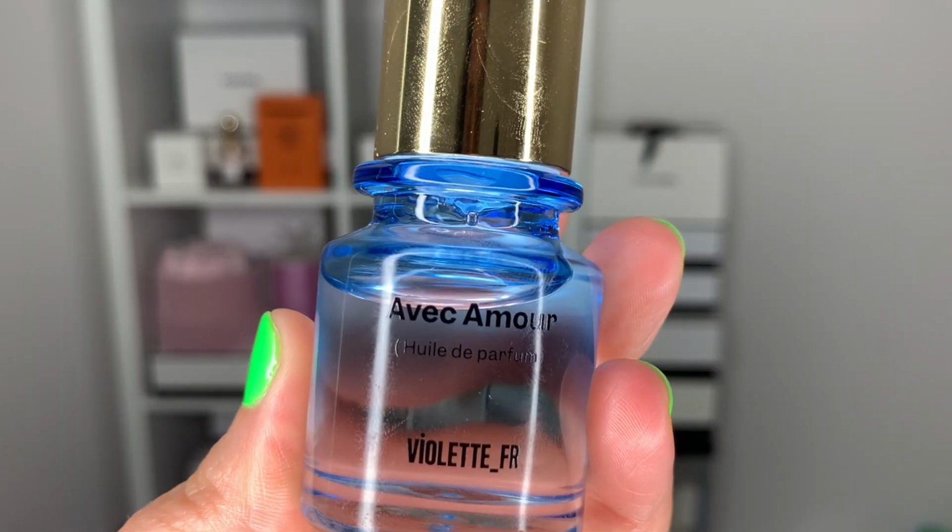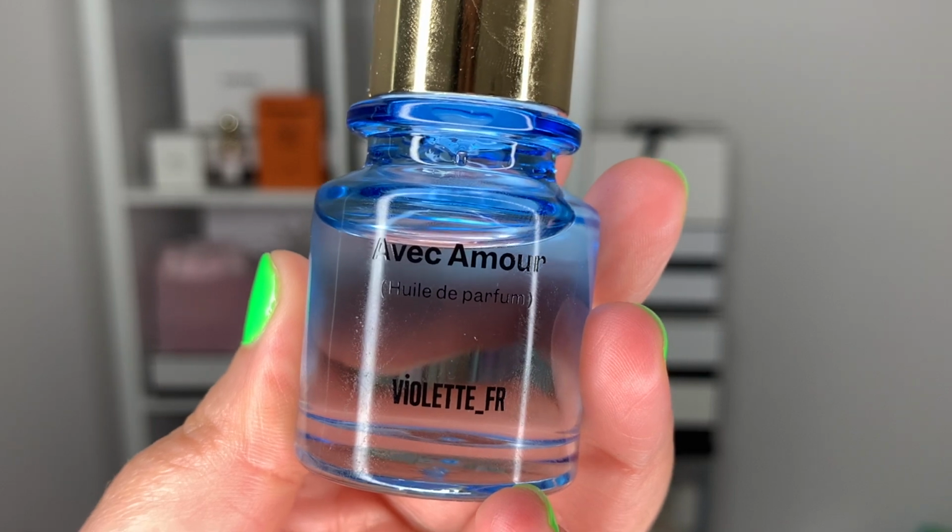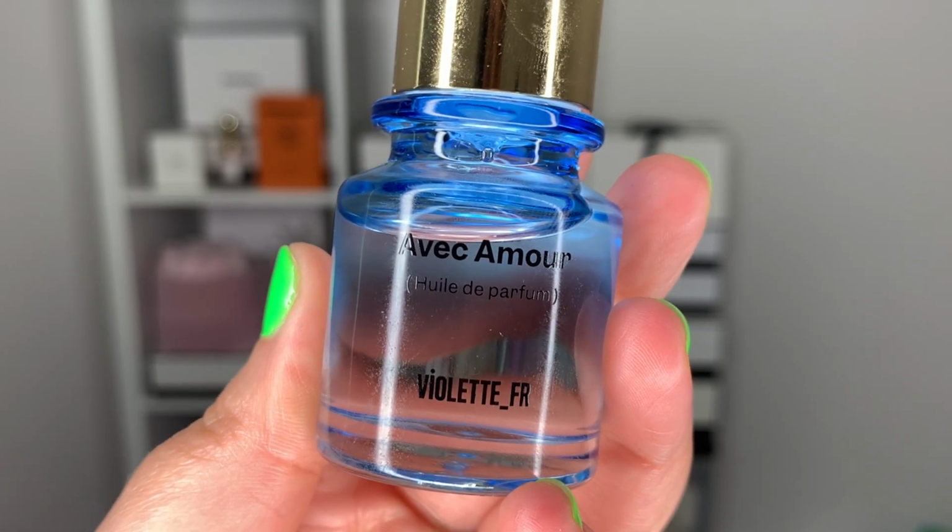And then for the fragrance, because we always have to add a fragrance to complete a makeup look, I'm going into this new oil perfume from Violette Affaire, and this is called Avec Amour. It's this beautiful, musky, sensual, dry oil. So I'm just going to place a little bit of this.